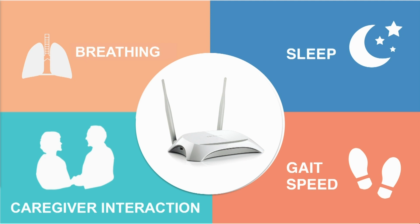You can think of it much like your Wi-Fi box in the home, but this is a special Wi-Fi box. It sits in the background of the home and uses a wireless signal in the environment to monitor breathing, heartbeats, gait, mobility, falls, sleep, sleep stages, even interaction with a caregiver, all without a single sensor on the body. We call these devices Emerald Wi-Fi.